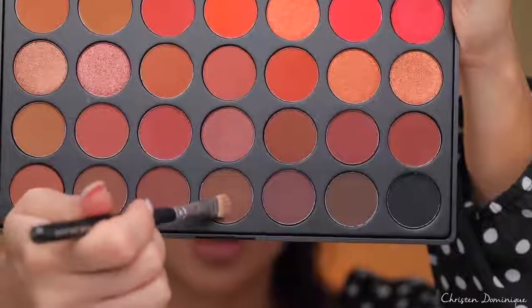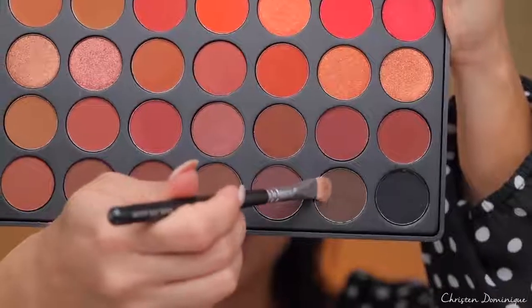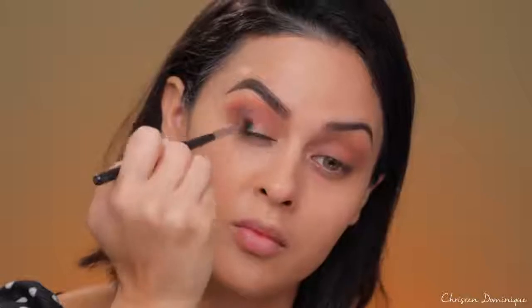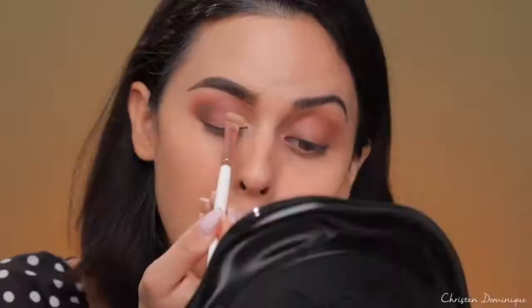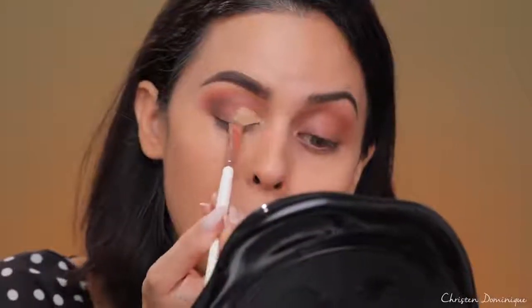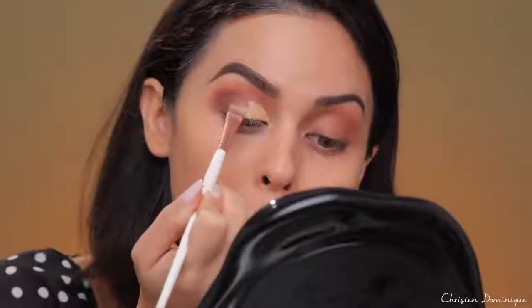Now I'm gonna grab a darker brown, something really dark. Let's go with this shade right here and focus that on the outer part of the crease down into the lid. And then right on the inner part of the lid, I'm gonna take this brush we used earlier to carve out our brow. And we're gonna just carve out right where our crease would start. So right in here, I'm gonna bring the concealer down. I don't wanna bring it all the way in, just right in the inner third.